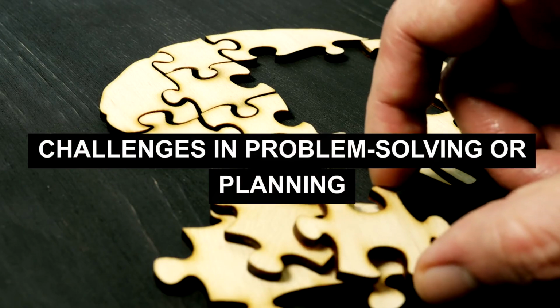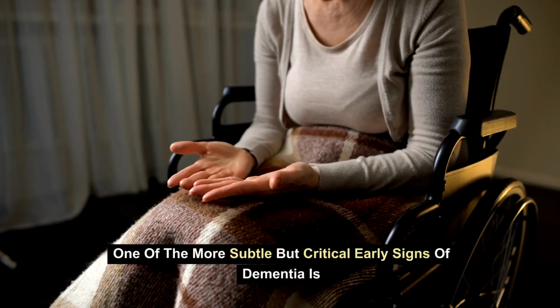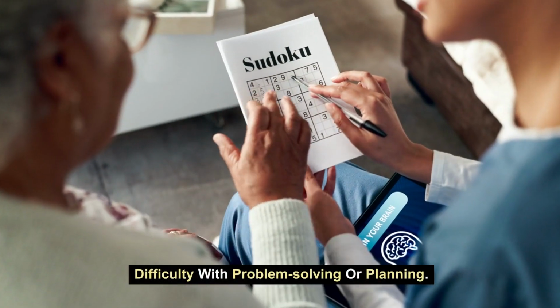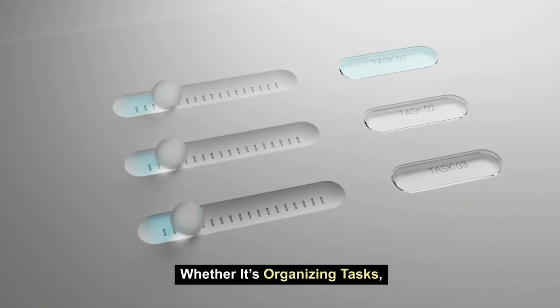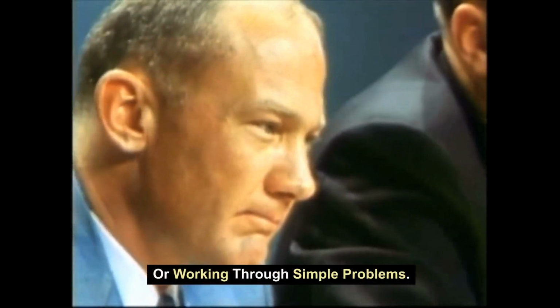Number 3, challenges in problem solving or planning. One of the more subtle but critical early signs of dementia is difficulty with problem solving or planning. These are the skills we rely on for everyday activities, whether it's organizing tasks, following a sequence of steps, or working through simple problems.